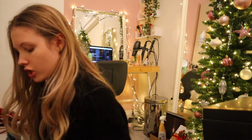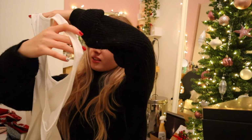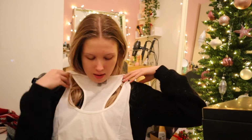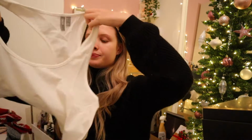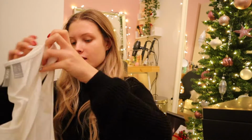So next up, I got two things for like dancey stuff. One being just an ASOS own brand, like loose vest top. I just thought this would be really cute over a sports bra just dancing. So I got this in an 8. And yeah, it's just like a low arm crop, like racer back vest. And I just thought this would be really great over sports bras with leggings and stuff. But yeah, there was a few sizes sold out. I thought an 8 might be quite big because it's loose, but it'll be fine.